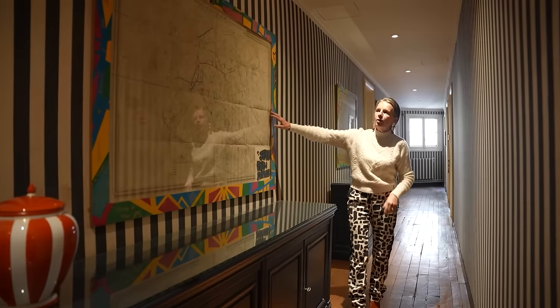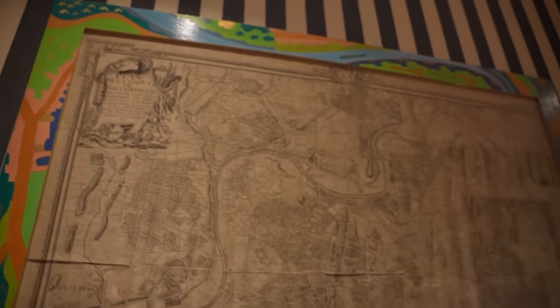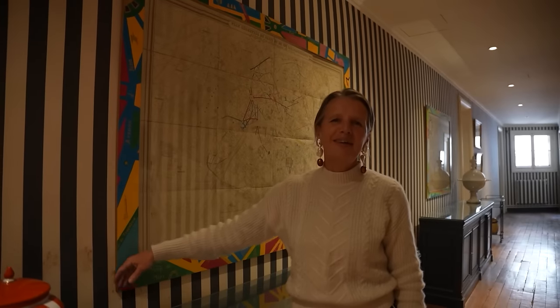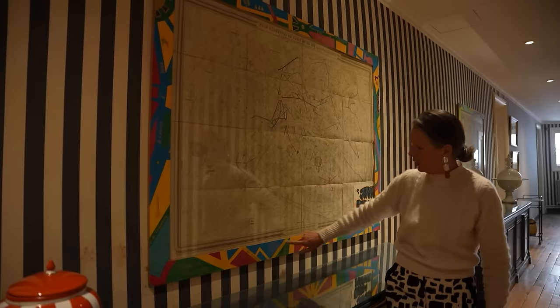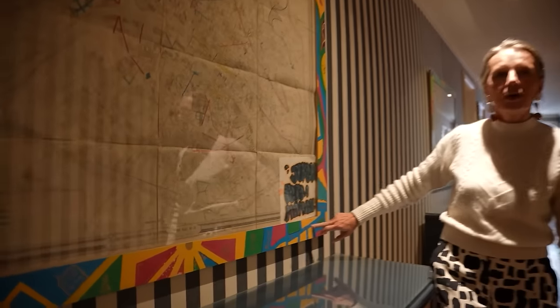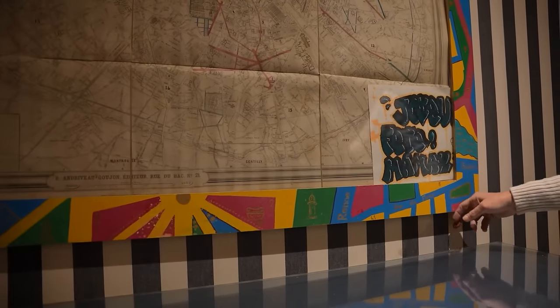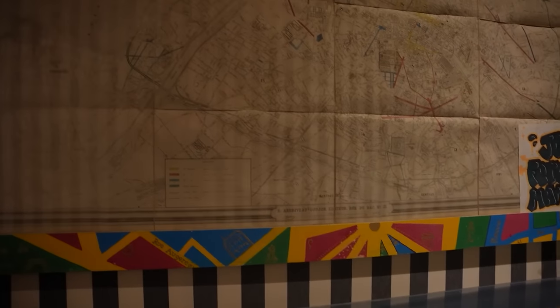These big maps of Paris, I found them in the attic in the countryside, and we decided to paint the frame. We did that when we were young married. You see, there are some addresses, some roads, and all these roads were roads where we used to live, or where our grandparents were living, or where we met, or where was our school. So they all have a little meaning. So it was really fun. It's a little clin d'œil, I would say.